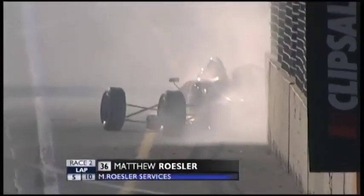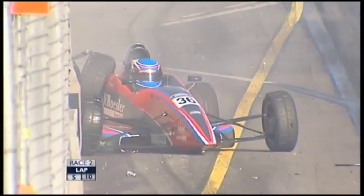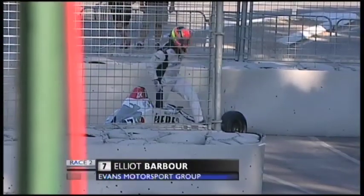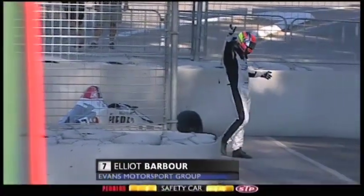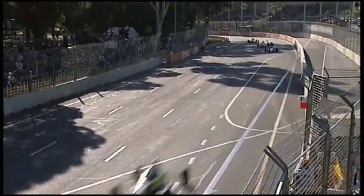That is a lot of smoke, and that'll just be from a radiator or something like that from making heavy contact with the wall. Wow, that is so big. And that's Matt Rosler in the number 36 car. He's moving as well. But that's Elliot Barber. That's who just rode that wall just seconds ago. Up and moving, thank goodness. Let's go to the replay, see what happens here.